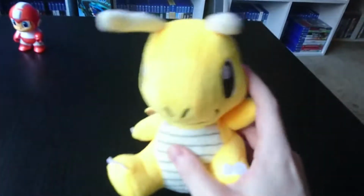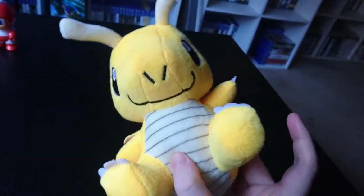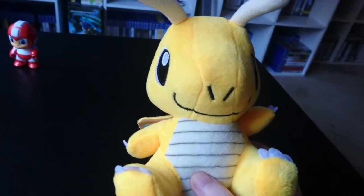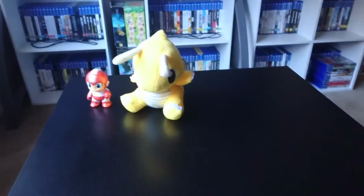Up next, we have a plushie of Dragonite from Pokemon. Most people should know who Dragonite is since it's a Gen 1 Pokemon. Really good material, really happy about that. That cost me $5, so cool. And he's going to fall over. No, it's not. That's good.